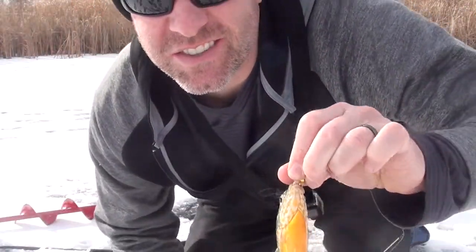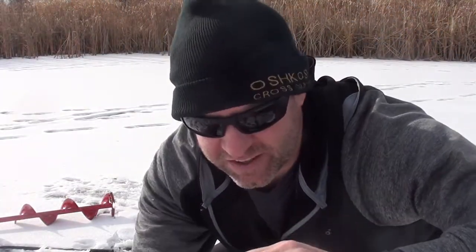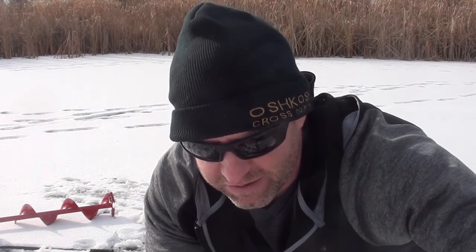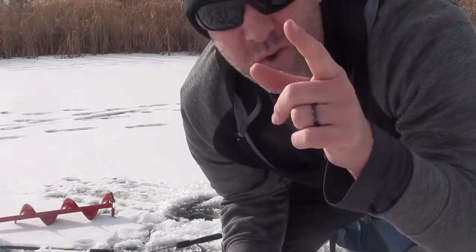So to make a long story short, I've been ice fishing in three different places, and in each place, this is what I'm catching. I'm catching pumpkin seeds. I went all the way to Low Lake, which is a lake like in the middle of a swamp, if you will. It's cold out today. It's like just below zero.